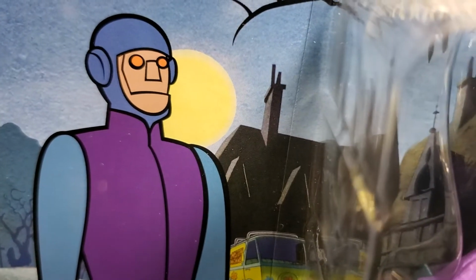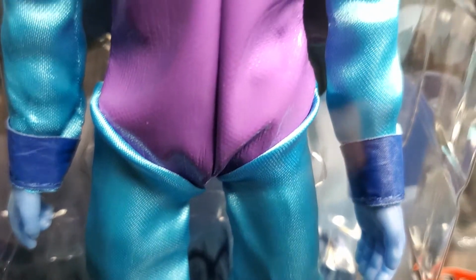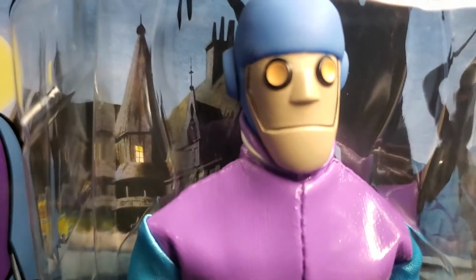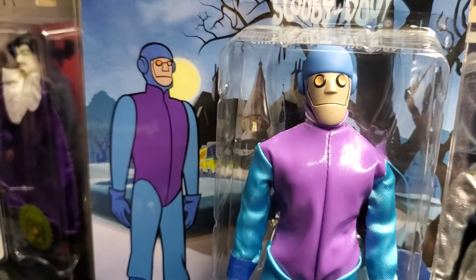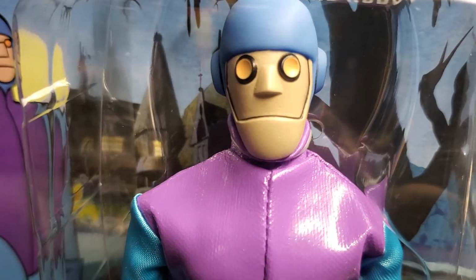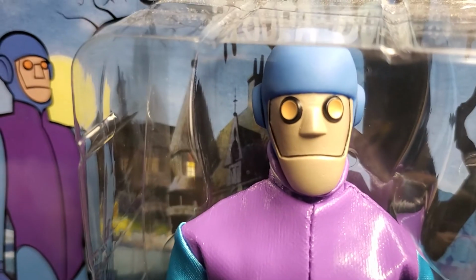And Figures Toy Company did a fantastic job in designing Charlie the Funland robot. This head sculpt is dead on. Dead on. This is a beautiful figure. We have more Scooby-Doo figures. Charlie was the one that I wanted to use as a point of reference for this video, though, because he is my favorite out of all of my Scooby-Doo monsters. I'm ordering more, by the way, from Figures Toy Company.